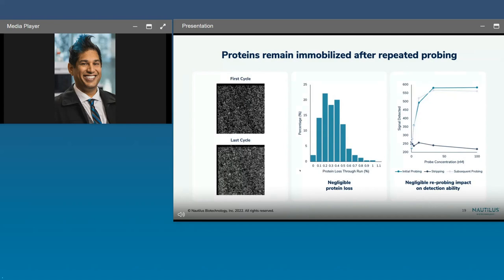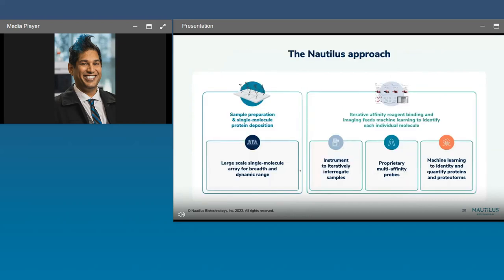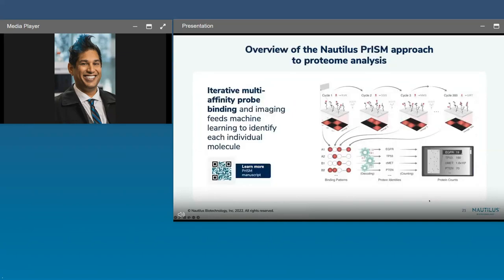But one of the key questions we need to answer is, how do we identify individual molecules? How do we determine which molecule is which? They're scattered randomly throughout the array. And that's really the second part that relies upon our proprietary multi-affinity probes and our machine learning to identify each individual molecule in a technique we call PRISM. To learn more, I recommend checking out the bioRxiv preprint.